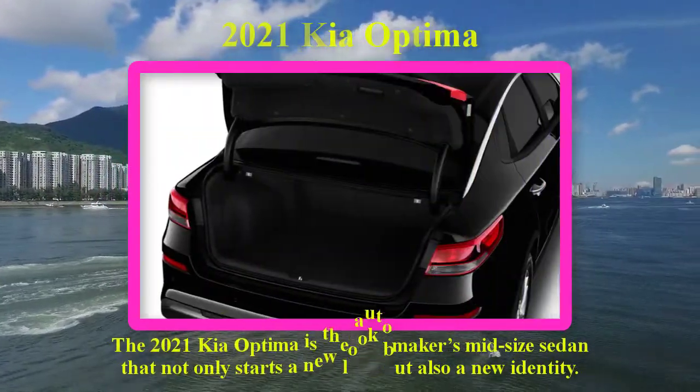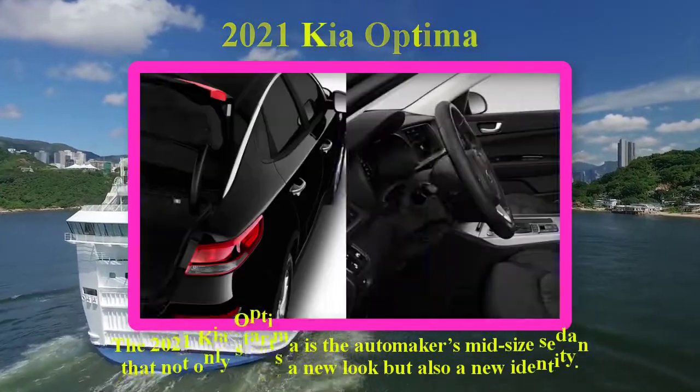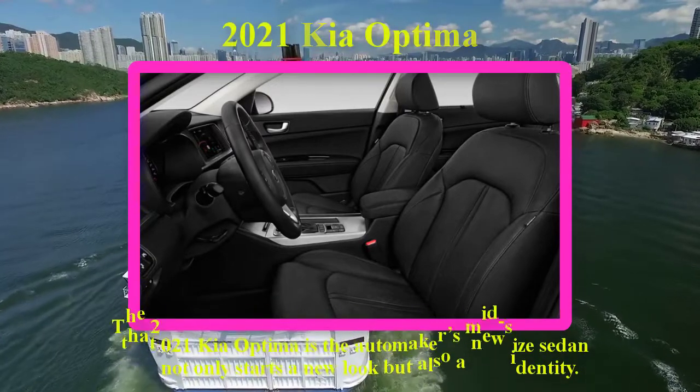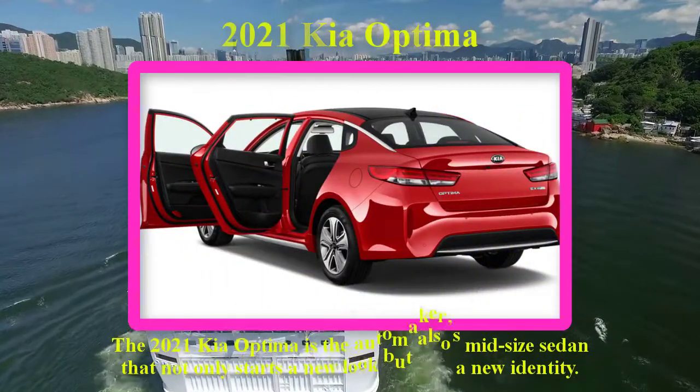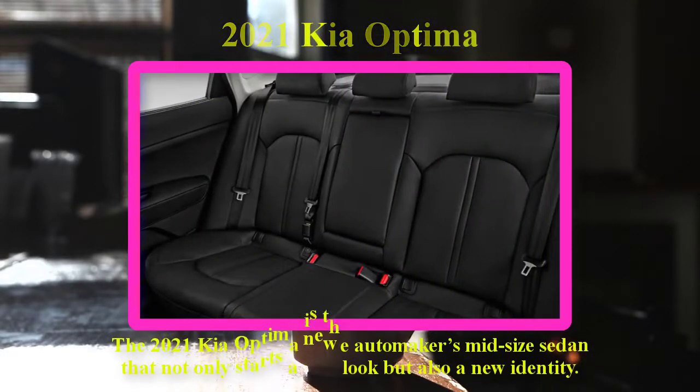The Optima will be equipped with optional and standard safety features, including automatic emergency braking, active lane control, blind spot monitors, adaptive cruise control, and a surround view camera system. The Kia sedan will include a remote parking feature, although it's unclear if that will be available in the US.